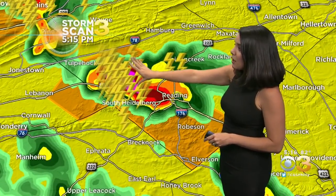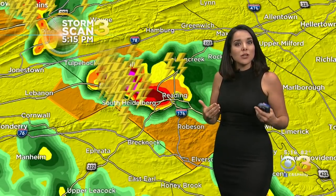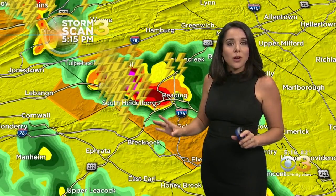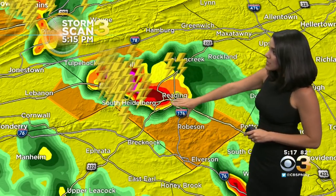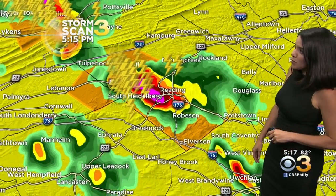Now we're watching this cell very, very closely because as we look at it on our velocity sweep, it does look as though there may be some rotation with it. As of right now, it's not a tornado warning, but I would not be surprised if this cell were capable of producing a brief isolated tornado over Berks County. And you can see the severe thunderstorm warning takes you right to the border of Chester County. That's where the storm is headed next.